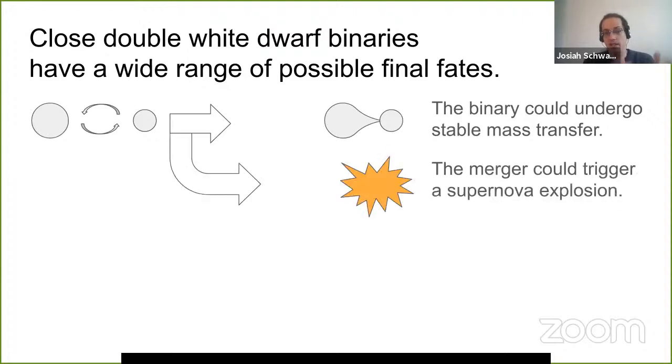Another possibility is that the start of this mass transfer could lead to a supernova explosion, like the one I showed in one of my early slides. And that's, of course, a very interesting question and one that we want to understand more about, what exactly could cause this explosion, exactly which systems explode. But I won't talk much about that today.